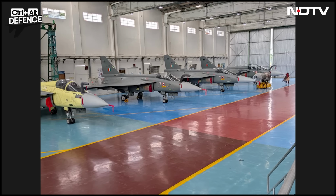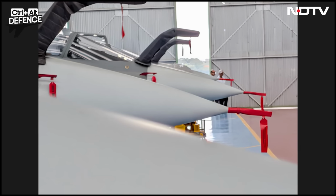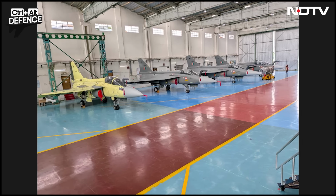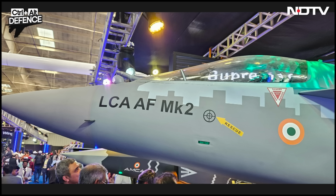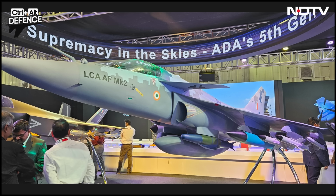There have been orders placed, 1,10,000 crores worth of orders for hundreds of Tejas Mk1A jets, which will form part of the bedrock of the Indian Air Force. What is this jet all about? We asked the HAL CMD some tough questions about capability, timelines, when the next generation Tejas Mk2 will come online for the Indian Air Force. All that coming up in this incredible episode of Control All Defense.